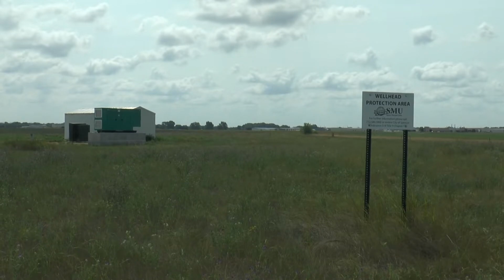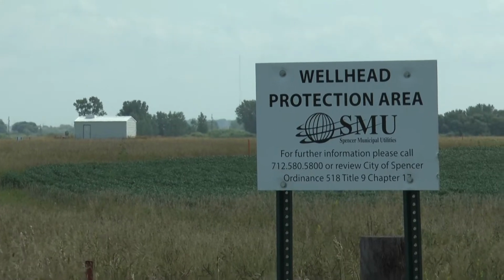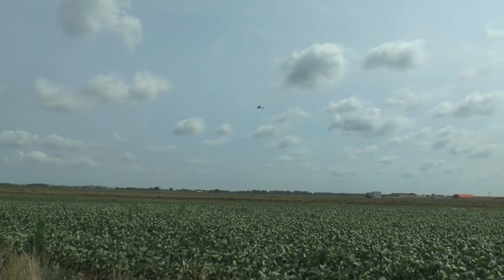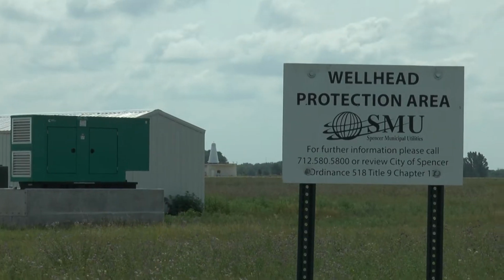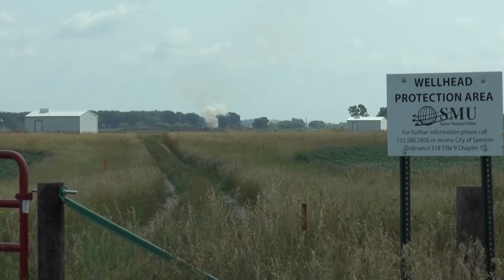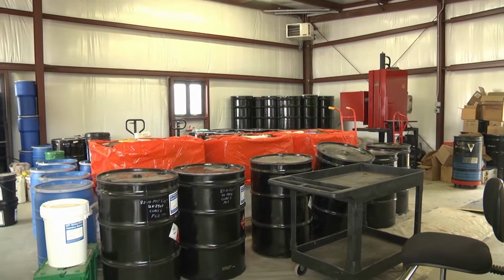To help protect Spencer's groundwater supply, SMU and the City of Spencer have implemented a wellhead protection plan that provides guidelines for activities in the area around the wells, which is located near the Spencer Airport. There are both natural and man-made threats to the water supply, and this plan helps stop contamination before it starts by regulating and monitoring land uses. Some of the potential man-made threats are agricultural practices, household chemicals, and industrial processes.